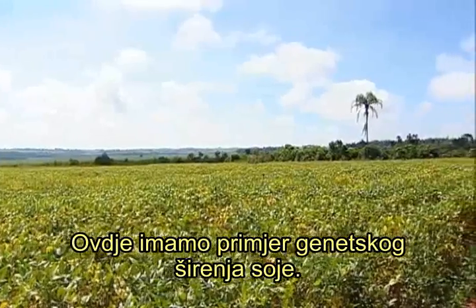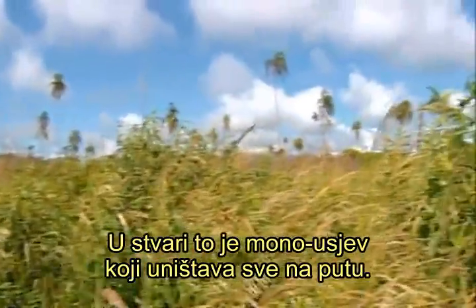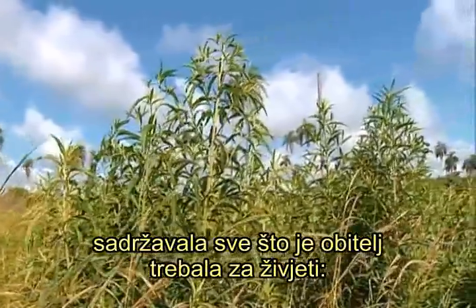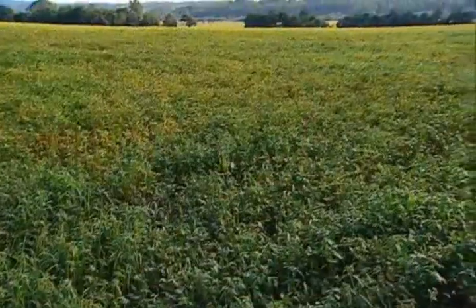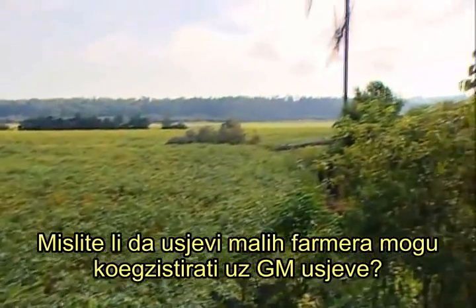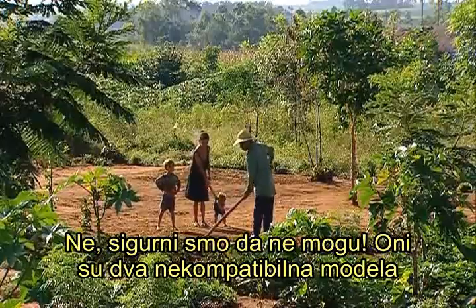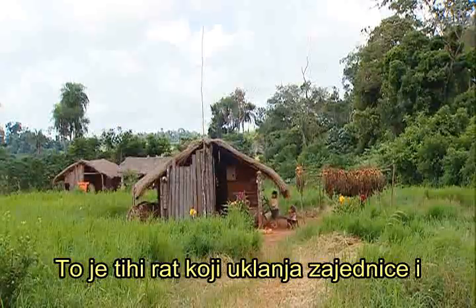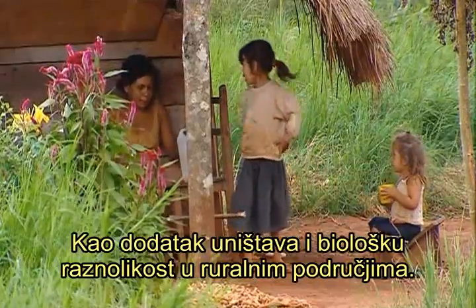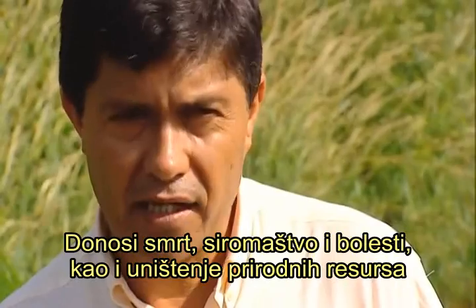What we have here is an example of a GM extension of soybeans. In fact, it's a monocrop that destroys everything in its path. Before here, there were fields containing everything that a family needed to live. Plants, trees, manioc, corn. Do you think that a GM crop can coexist with the crops of the small farmers? No, we are sure it can't. There are two incompatible models that can't coexist. It's a silent war that eliminates communities and families of small farmers. In addition, it destroys the biodiversity of the countryside. It brings death, poverty, and illness, as well as the destruction of the natural resources that help us live.